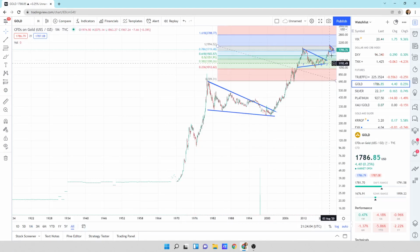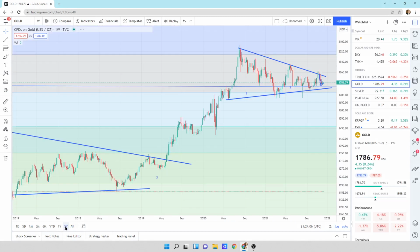Big picture view, big old massive pattern to the upside, if you guys are patient, and we're in this consolidation pattern, right at the bottom of the consolidation pattern. I think it's a good spot to be looking at gold, personally.